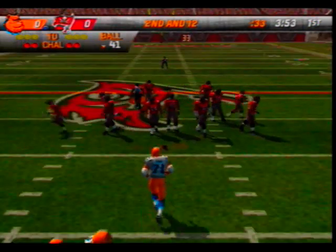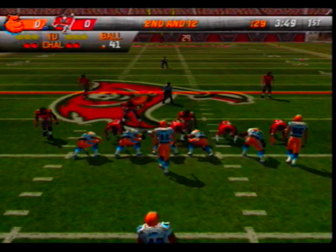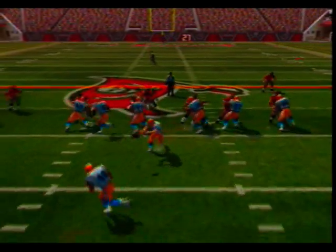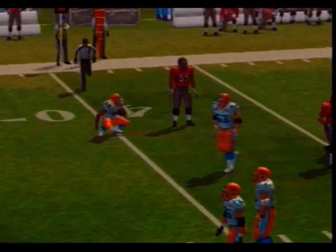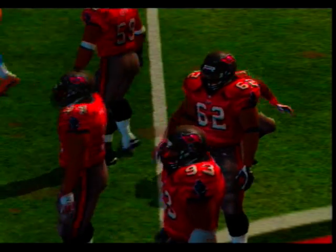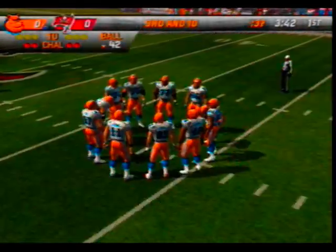Ball on their own 41. Ball on the 41-yard line. Let's go, D, let's go. Watch the man. Only one man back. Pushes it out to the left. Conway is there on his stop at the 42. They might not be busting off big gains, but those linemen are really working hard down there. Gain of about a yard.